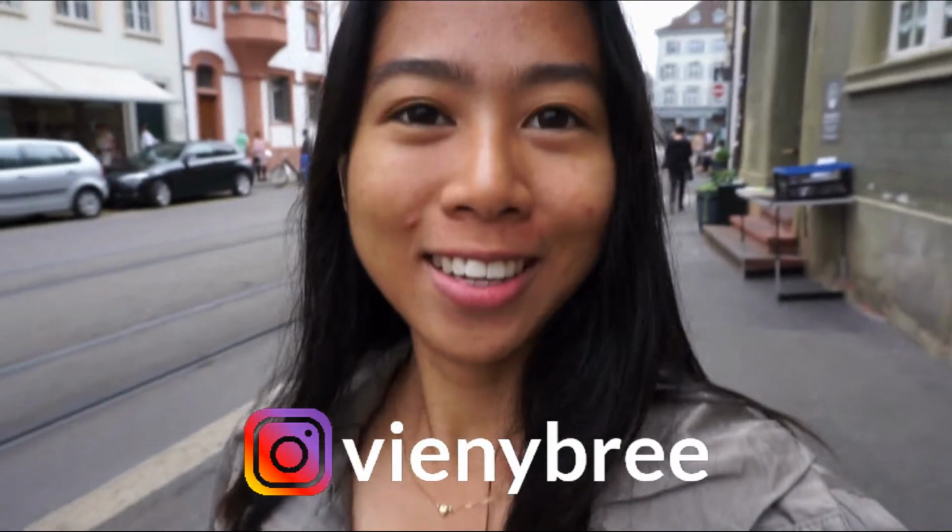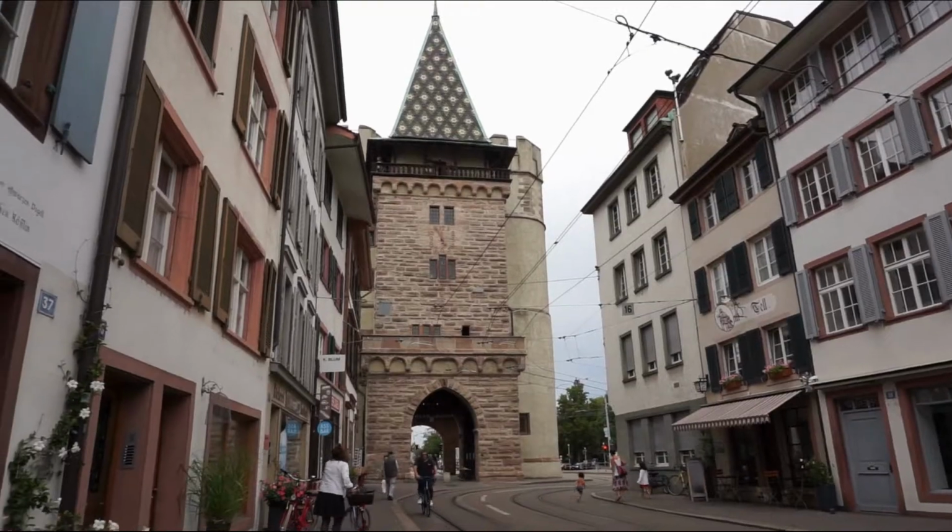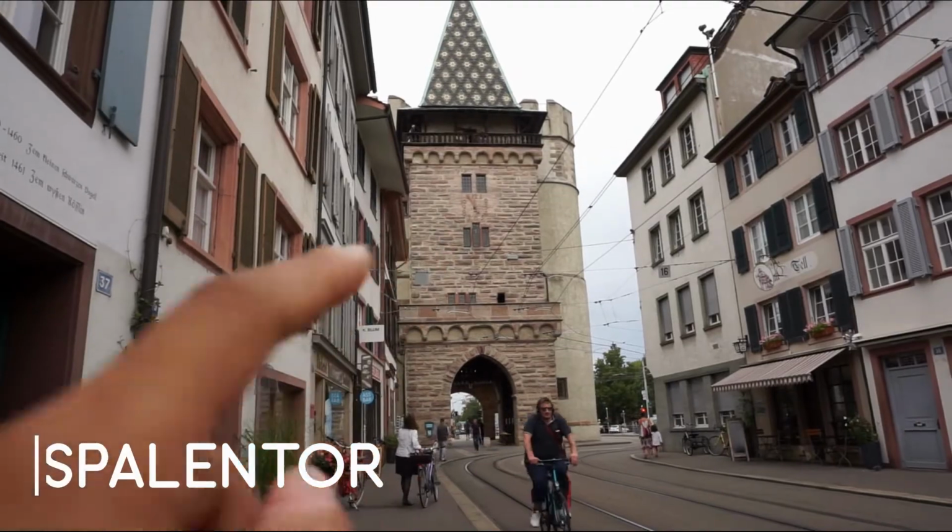Hello everyone! So, today's the day that the 3 surviving medieval gates here in Basel will be open to the public. And I'm so excited to see what's inside, because these gates have been here, or existed, since the 15th century. And yeah, so let's see what's inside. So first stop, the Spalentor.